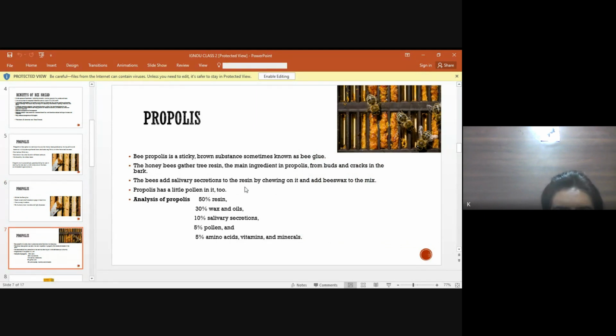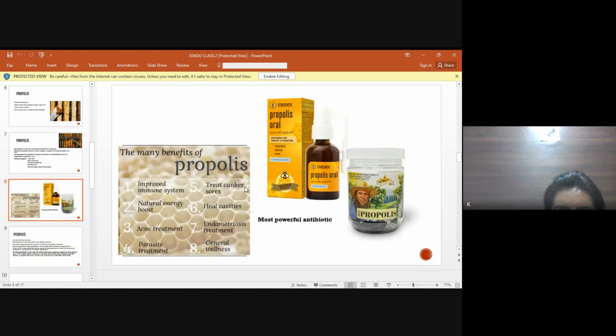Coming to the composition, it's made of resin, then wax or oil, some salivary secretions. It's also got pollen and amino acids. This is the picture of the antibiotic which is used by pharma companies, and it's also used in dental treatments. Propolis is also a good nutrient supplement. It is said to be better for the immune system. It's a natural energy boost. Then it's used for parasites, pimples, etc.